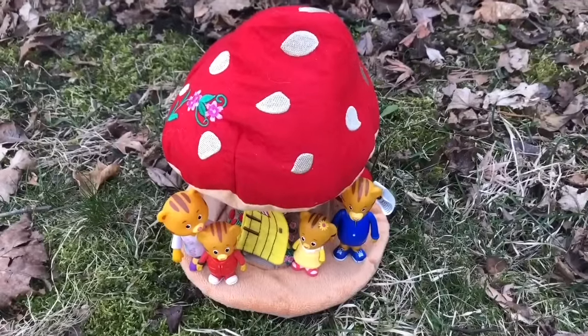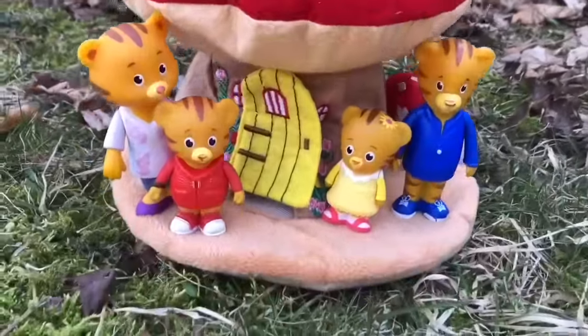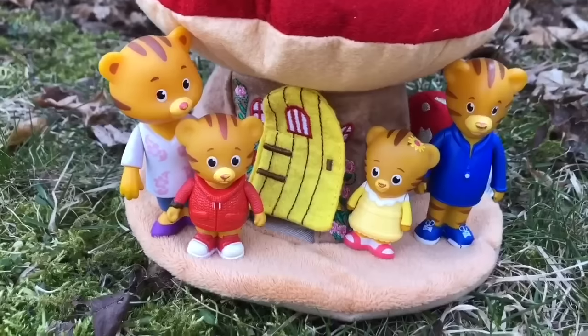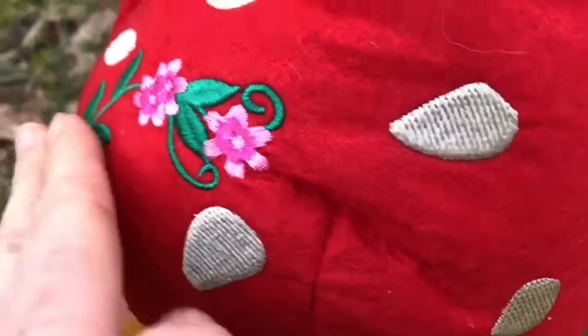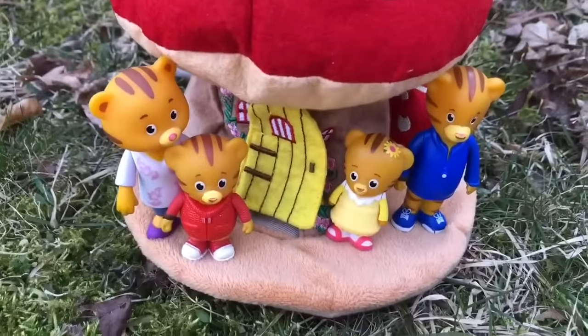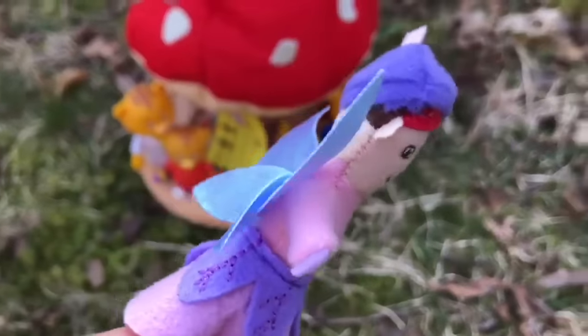Hello and welcome to Tiny Treasures. We are outdoors today with Daniel Tiger and his family, and they are hanging out at our mushroom fairy house. I absolutely love this little fabric house. It's made of soft felt and there's pink embroidered flowers at the top. This is from Heart Song and it even comes with little fairies and shiny wings.